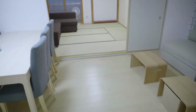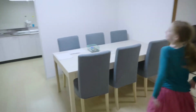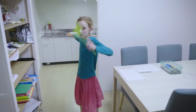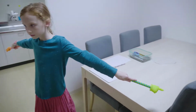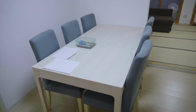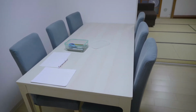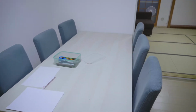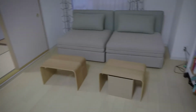All right, let's come check out the main room. So they call this an LDK, living room, dining room, kitchen. So it's all one big area here. This is relatively large for Japan. We have a dining room table here, which is pretty big, and it can actually extend out so that we could have 10 people around here. We were trying to set that up so that we could be hospitable with other people.